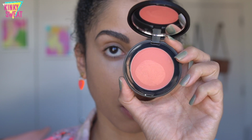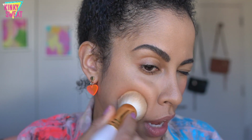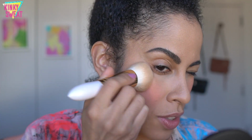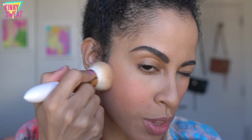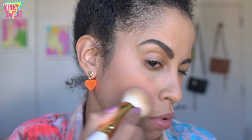Moving down into Polished. I believe this one has pearl as well, but this seems to be a little more pink in hue. Taking my Chikuhodo PF4 puff brush, going directly from the pan and just placing that on the cheeks. I definitely detect more pink. And I dare say, I would rather apply this formula with the brush. I think it's just going to be a little more even in application, and it will also apply a little more product, I think.